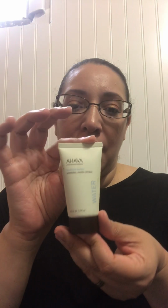Alright, I'm gonna do my ipsy now. My ipsy was kind of wah-wah. So we got the brush. It's a nice brush. It does what it does. Illuminator brush. My Ahava mineral hand cream. I do like this. And in the bottle, it kind of smells like baby lotion.